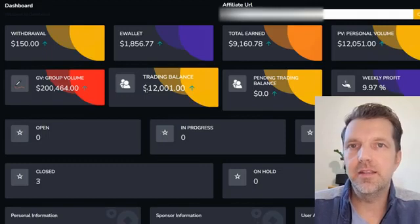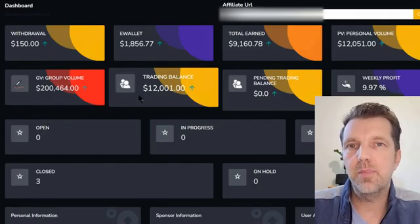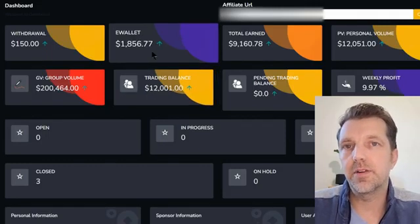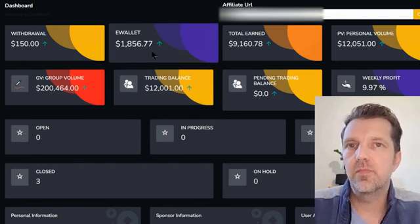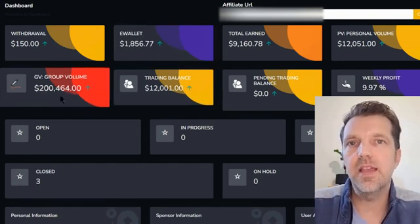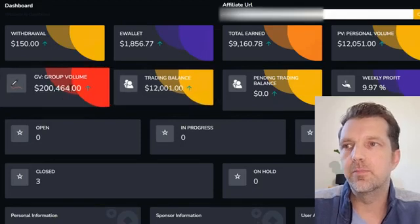It's not mandated. It's completely optional, to where you just come in with your own investment and you either compound or you withdraw your weekly returns. I'll show an investor's account in a minute where they don't refer anybody to the club. They simply invest, and so you'll see the difference between my group volume and their group volume.